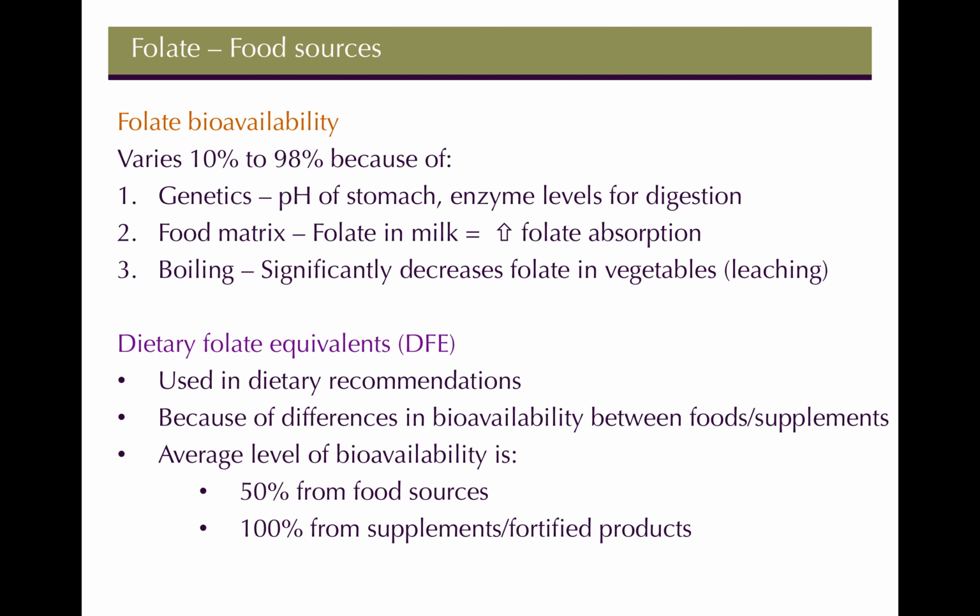So the bioavailability of folate is also a little complicated. It really varies from person to person. Some people will be absorbing 98% or almost 100% of the folate that they take in from foods or supplements, whereas other people will be absorbing just 10%, so much smaller amounts. And this is all related to individual things like genetics, the pH of your stomach, the amount of enzymes you have available for digestion, which is also related to your age.